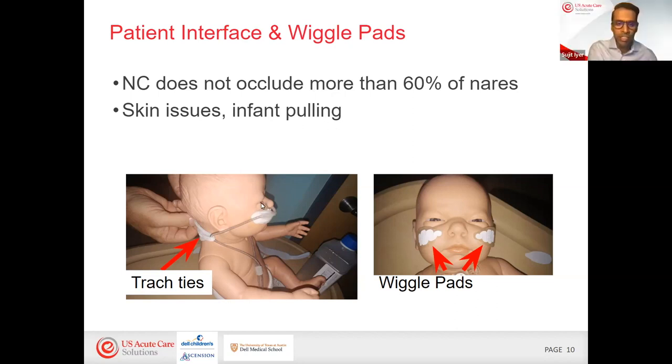Great. Yeah. This is a really fine art, I would say, in keeping these on. Sam, I don't know if you have any other tips on what you guys focus on in ICU for these kids who've been on it for a while. I don't think so. The wiggle pads are actually really nice because, like she said, they're Velcro. So if they do pull it off, then it just ends up pulling Velcro off of the wiggle pads, but those stay on the face. And so it's prevented us from having skin injuries related to these.